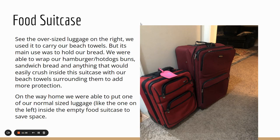We had a food suitcase. I know people think this is crazy, but you see the oversized suitcase on the right? We used it to carry all of our beach towels. Now, beach toys and chairs, you do not have to worry about that. Most rentals have those items. People have brought them over and then they don't want to go back with them on the ferry or whatever. And so every time we've been, usually on the back porch is beach toys and chairs. So I would not worry about that. But we did bring beach towels.